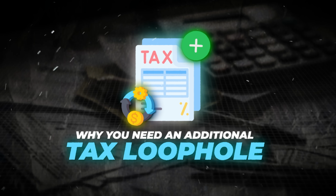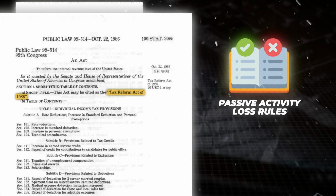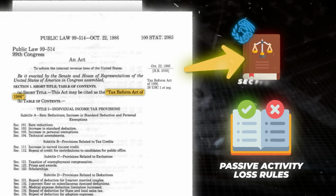So here's why you need an additional tax loophole. With all these deductions, you might think real estate investors have no need to reduce their taxes even further. But there's a catch. There was a law created in 1986 called the Tax Reform Act, which created the passive activity loss rules. These rules were added to the Internal Revenue Code through Section 469. The passive activity loss rule splits business activities into two types: passive investing, like renting out your properties, and active activities, like your main job or business.